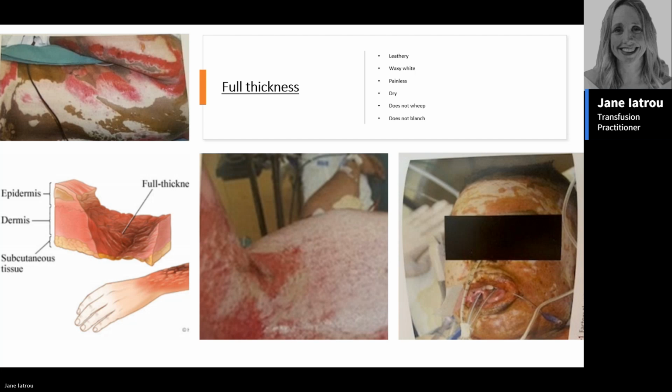If you notice the brown bits up here, that's dead skin, which will just naturally come off itself. It will flake off. And you notice the red up here. Unfortunately, that does not blanch, so it doesn't show you capillaries are underneath. That's necrotic skin as well. So the white here is white, leathery, chalky. This does not weep. And the problem with this is because it is like leather, it's lost its elasticity completely, the tissues completely.